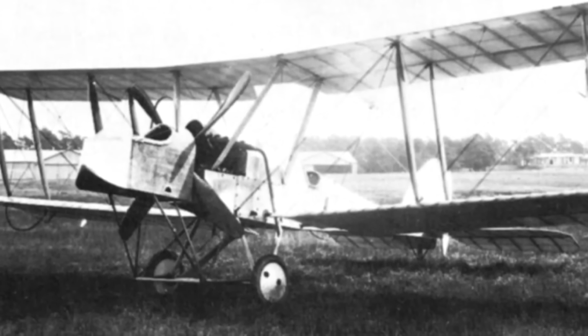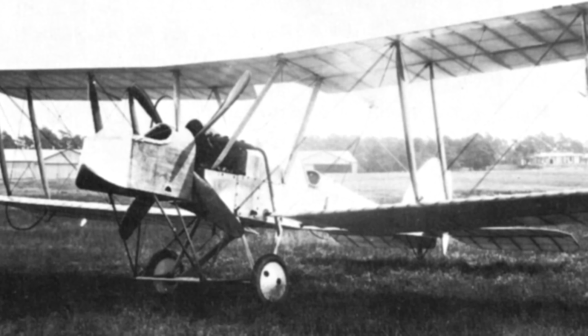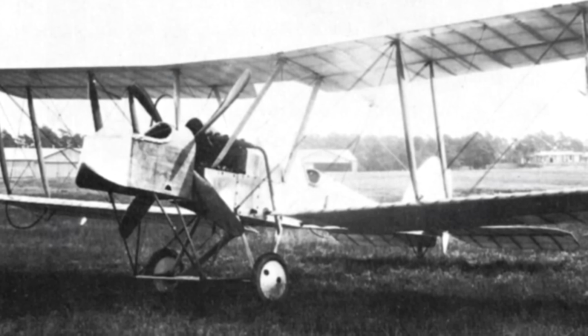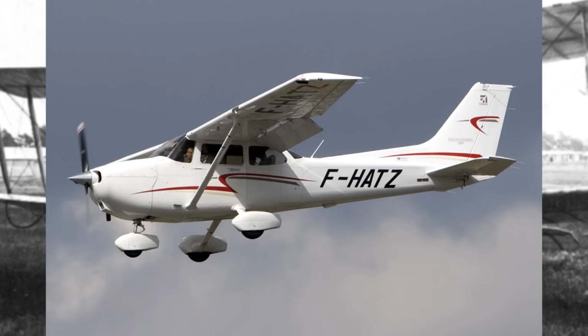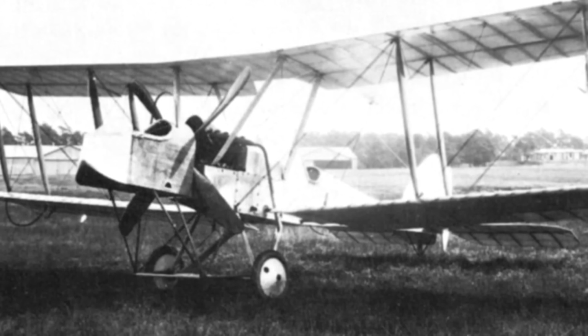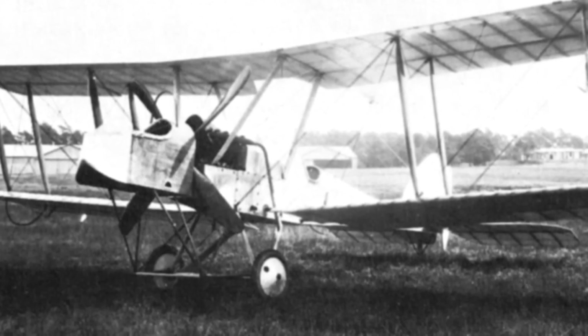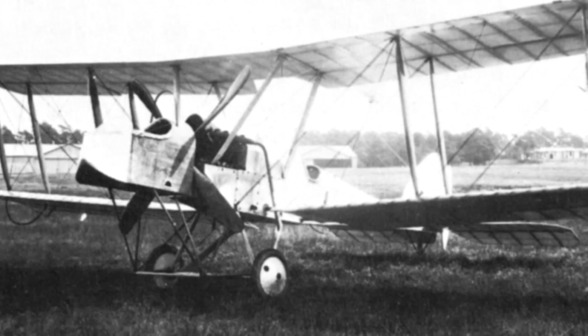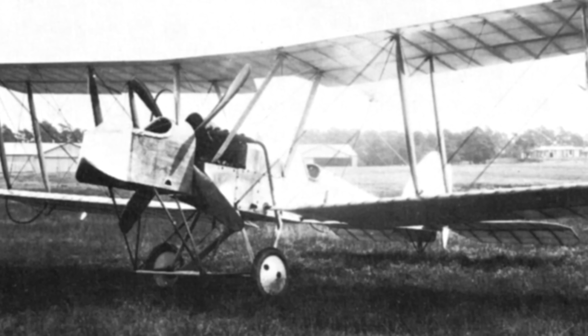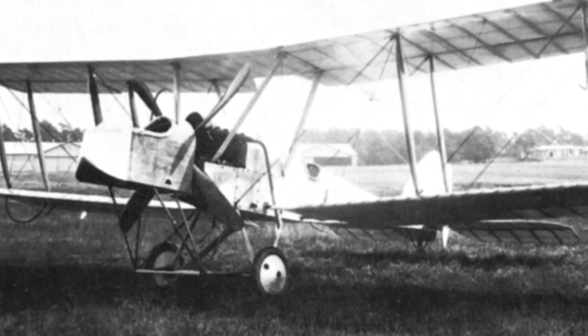The idea of this experiment was to combine the high performance of a tractor configuration aircraft, which is just a conventional prop plane, one with the prop in the front, as opposed to a pusher, which has the prop behind, with a good field of fire for the observer's machine gun. Now, that's not unreasonable. You want to make sure the observer can see where they're shooting, and the prop can get in the way of that, I understand.